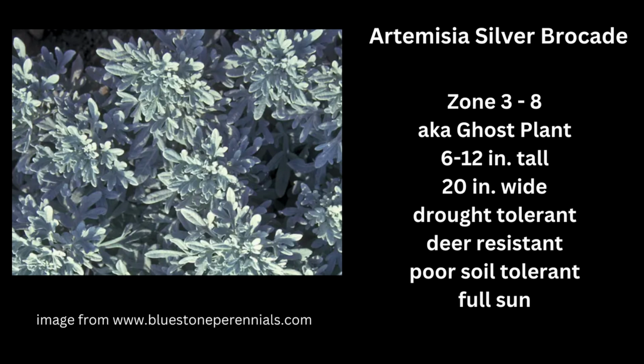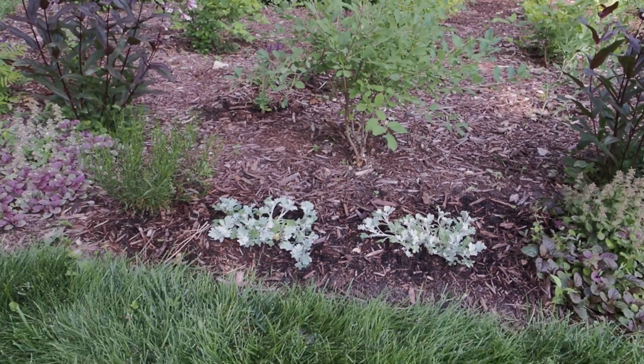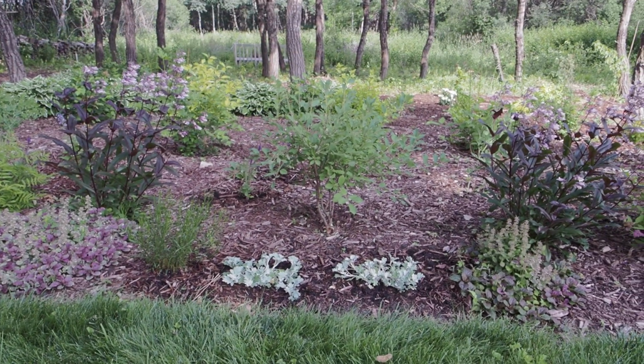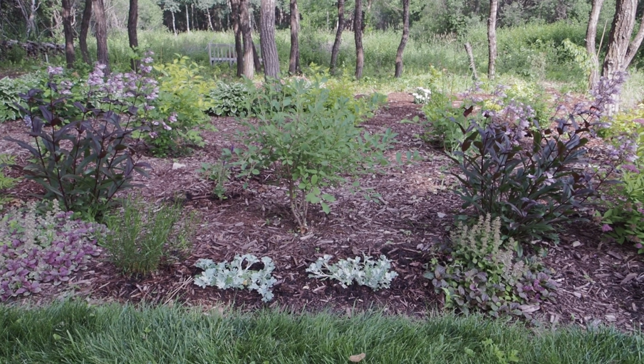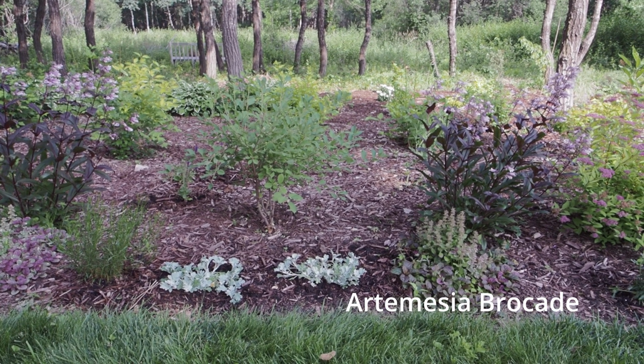Look at the stats on that. It's also called a ghost plant. Stays low growing, so it's great in the front of the border, full sun, deer resistance, all that great stuff. So yeah, let me know if you have that. I've seen a lot more Artemisias that are perennial in the garden centers lately. So I think I'm going to add a little bit more back here too. We'll see. Artemisia brocade.